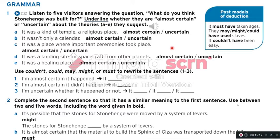Well, it's a mystery, isn't it? Even the archaeologists can't agree. There's one group who have dug up bones, and they think they can prove that it must have been a cemetery. Then there's another group of archaeologists who think that the blue stones may have had special properties, and that's why they brought them all the way from Wales. Personally, I think it may have been a kind of healing place.